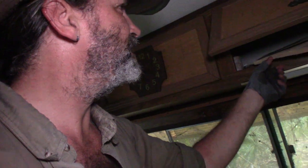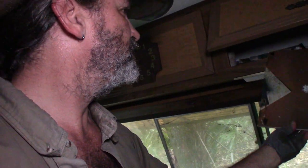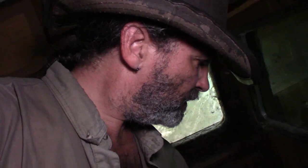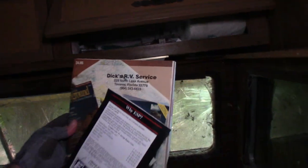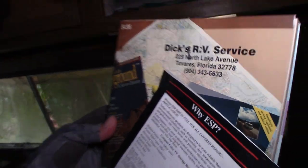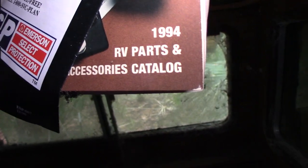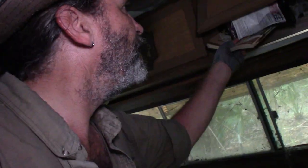This is a magazine of some kind. It looks like a... Alright, Tiberius. This is a 1994 catalog. Check this out. I was in England. There you go.